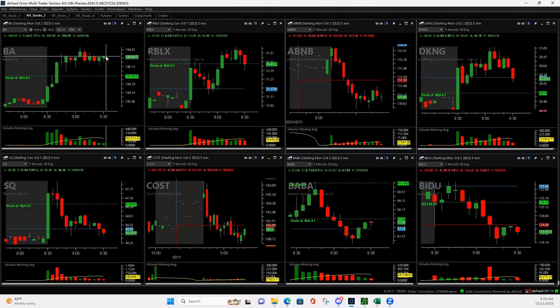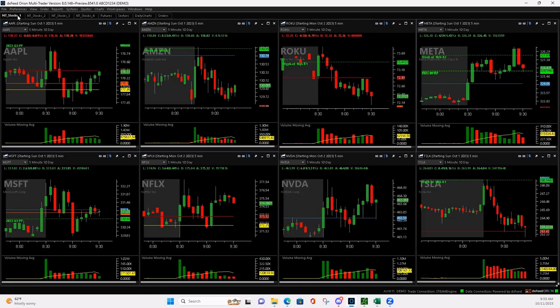The Boeing's just hanging on, so I guess I'll give it a little bit longer. See, now NVIDIA has flipped green, so it hasn't given two red bars consecutive. So if I was in a Mighty 90 in NVIDIA here, I would continue to hold it as long as this bar is green. And I would hope that I would wait for two more consecutive red bars.